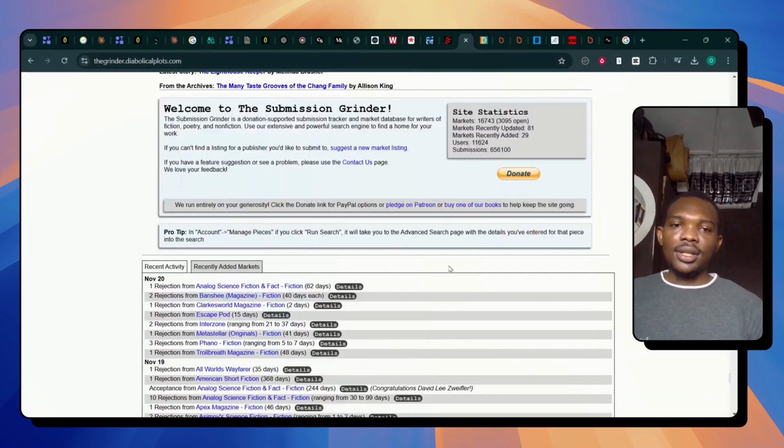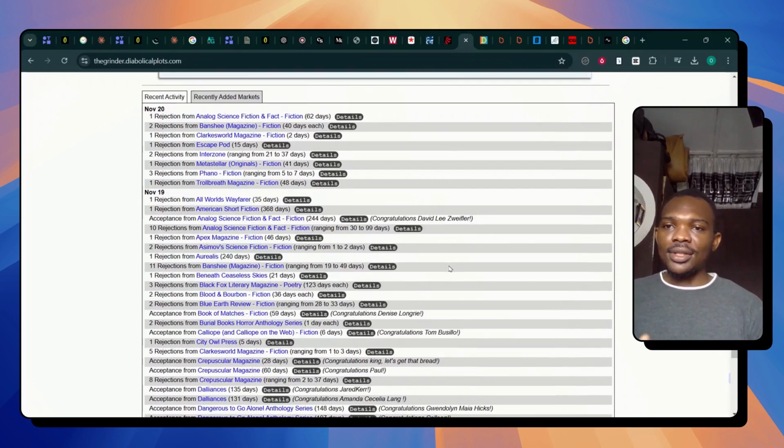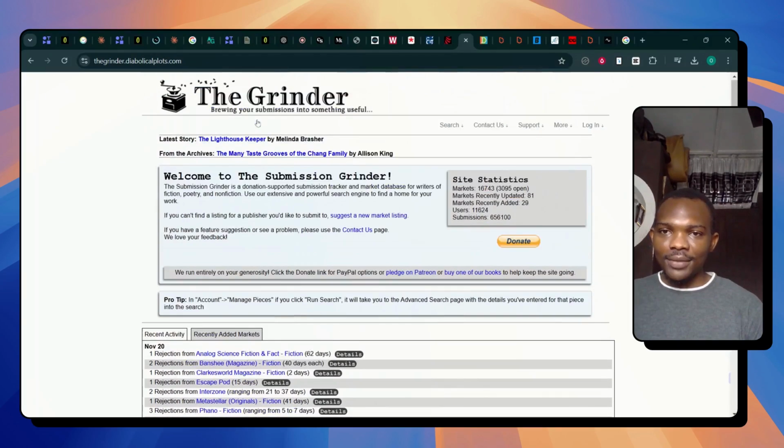It's diabolicalplots.com. This one looks like a very old website, but it gets the job done. You see some rejections that people have gotten, some acceptances that people have gotten. If you feel your chances are higher, you can look at the ones that have been accepted. But yes, this is where the magic really comes in.